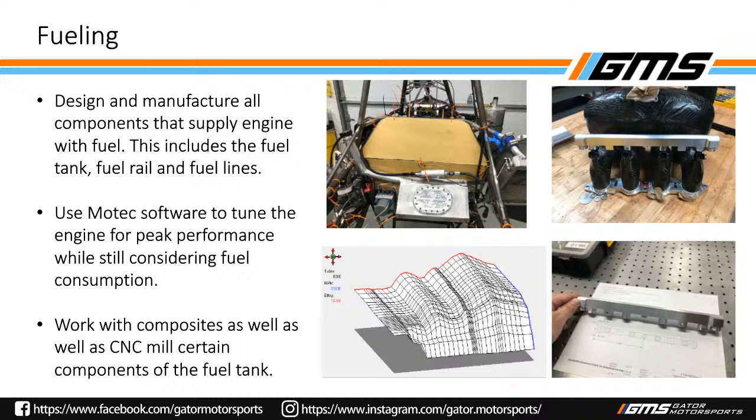During manufacturing, we tend to work with composites. We work a lot with sheet metal, and we also CNC mill certain components of the fuel tank.